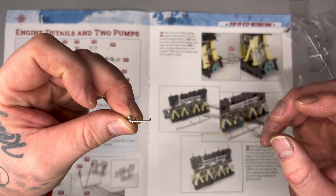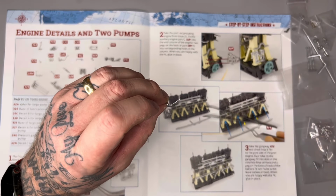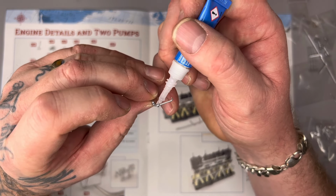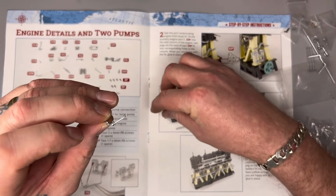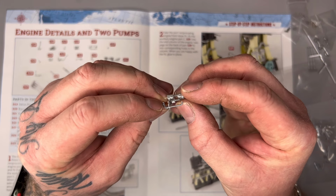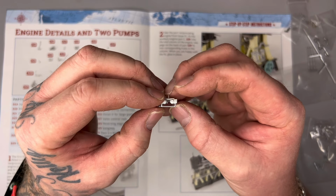Good glue this is, guys. Glue's so quick. And then what we need to do is put a bit of glue on those two pins there. Hopefully it won't come out too fast now because it's already out the bottle, he says. And then push those into that hole there.